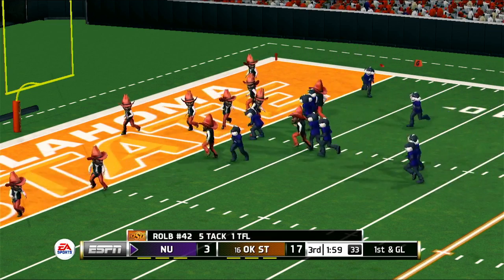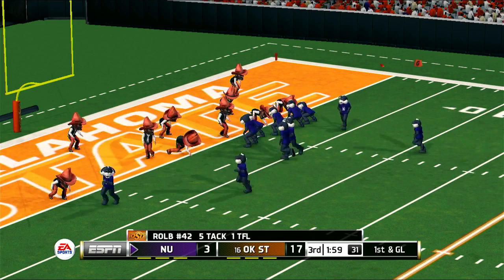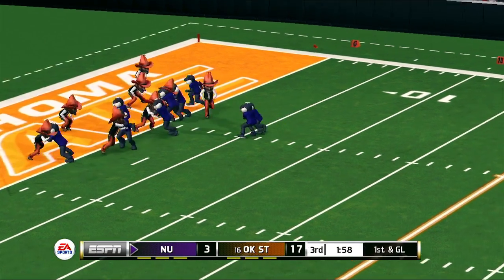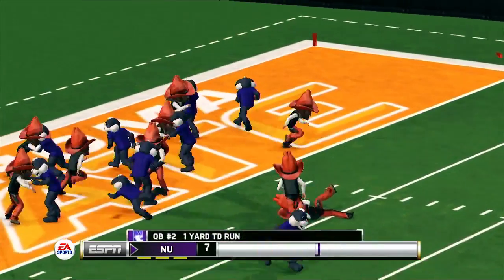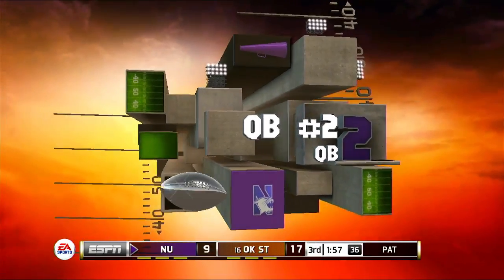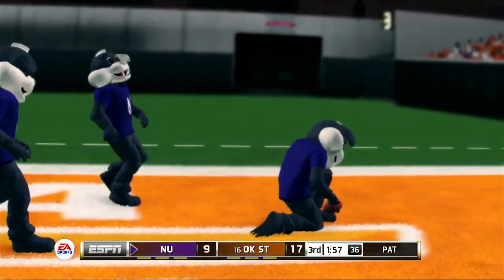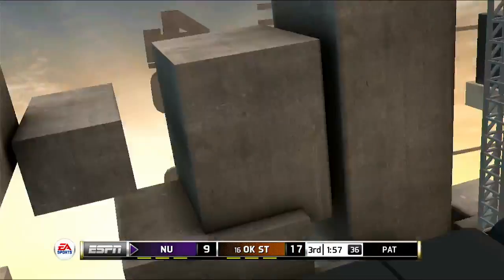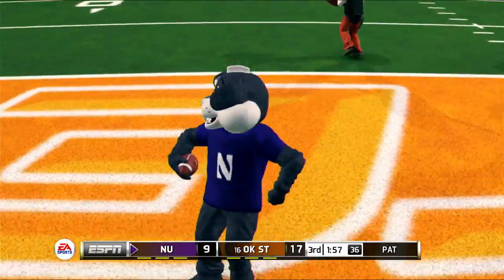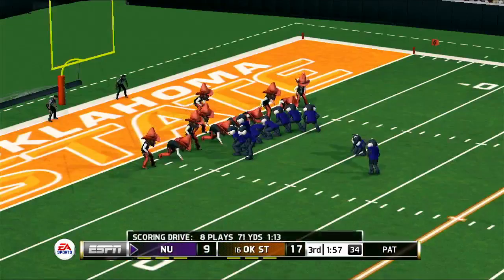That makes it 1st and goal. Room around the corner. Touchdown, Northwestern. There are some guys, when they get near the goal line, they just have a knack for getting the ball into the end zone. That's what we saw right there.